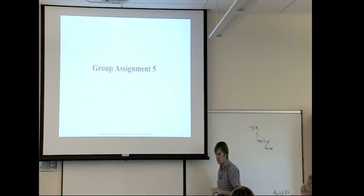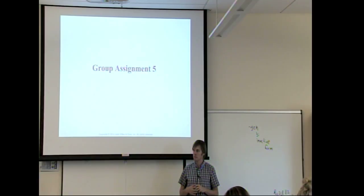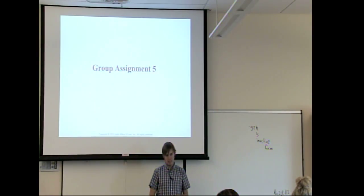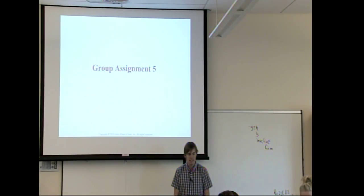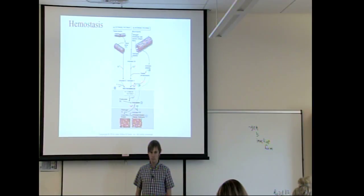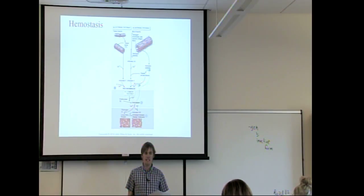All right. So let's try this one. So 5 is basically too much clotting, slower clotting, something like that. So once again, use that diagram to help you see where things are happening. All right, so make sure you got the right answers there so we could go on to the next chapter.